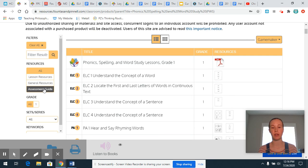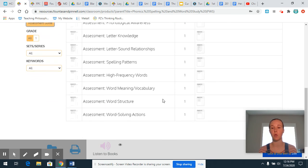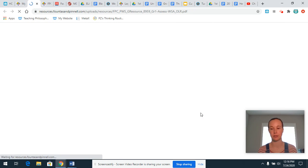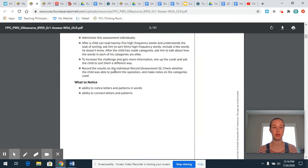Another thing that you have available in the PWS resources is the assessment guide. So if you are looking for tools you can use to assess students, you have one for each of the content areas within phonics available to you. So for example, let's look at word solving actions. So there is a table of contents walking you through each of the assessments.